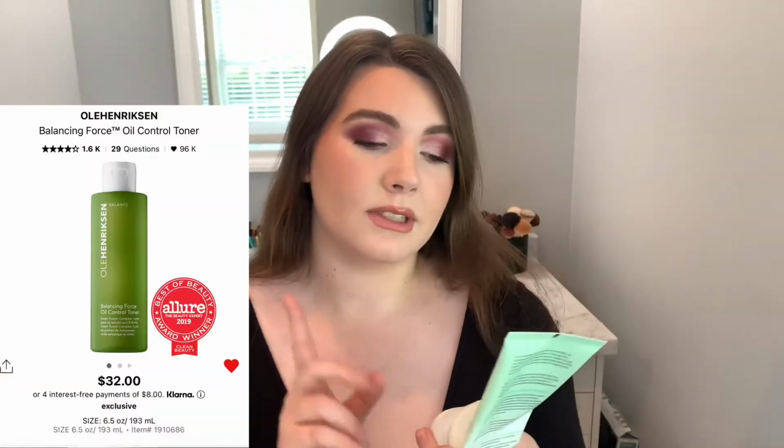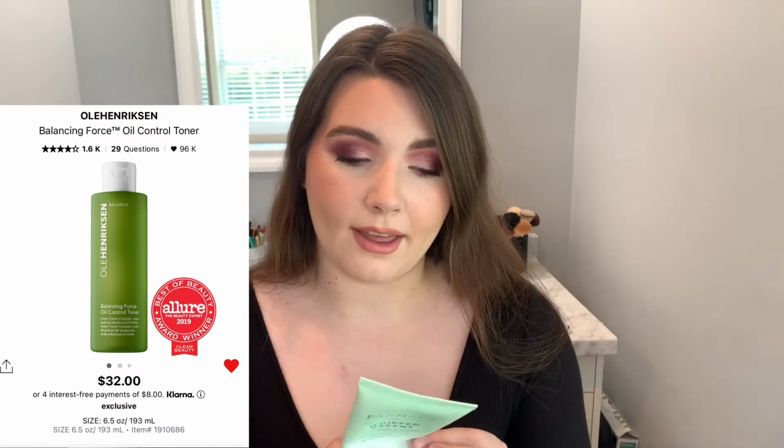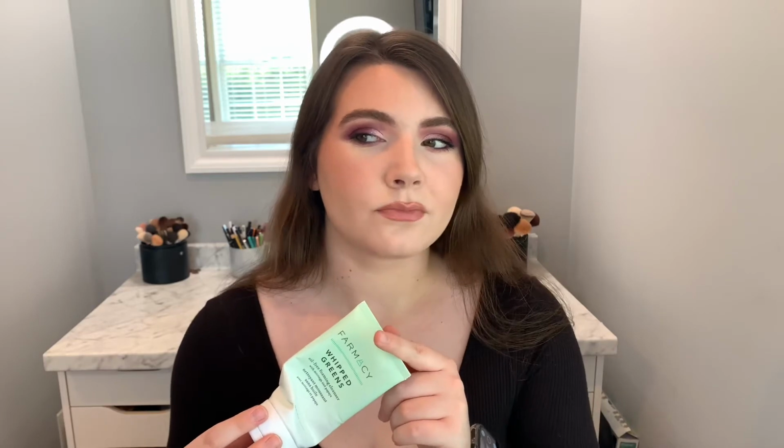Next is the Pharmacy Whipped Greens Oil-Free Foaming Cleanser with Moringa and Papaya. So I actually really like this cleanser. I actually even have a backup of it. I bought this one at Sephora, and then the backup I have, I actually got in a BoxyCharm, so it actually really worked out well. I really like this cleanser.